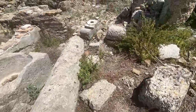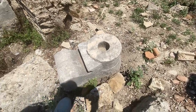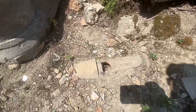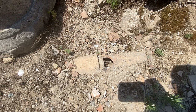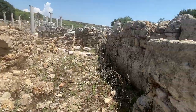I see snail shells. Everywhere in Turkey, I see snail shells. Don't forget, this has changed quite a bit. This is an odd piece of rock. Definitely carved out. Very unique, with silverfish running on it. I see old piping here. Wonder if that's original. Like 2,000-year-old Roman piping. Pretty cool if it is. They got water to move through here pretty effectively.